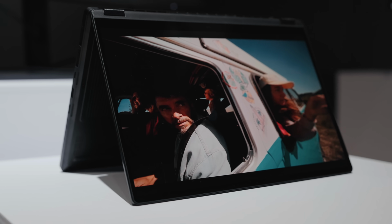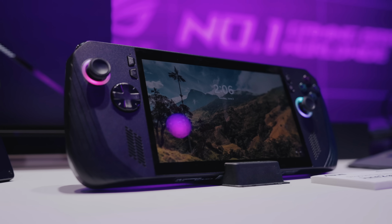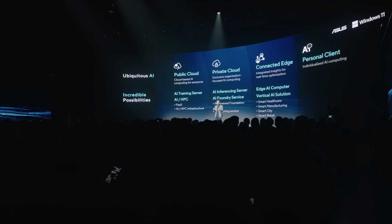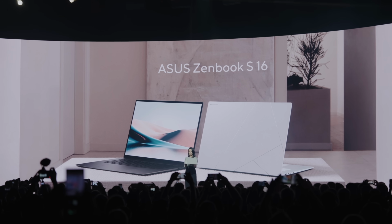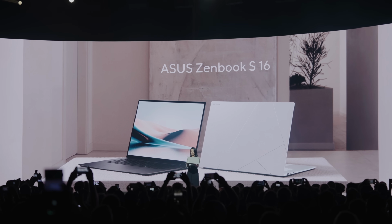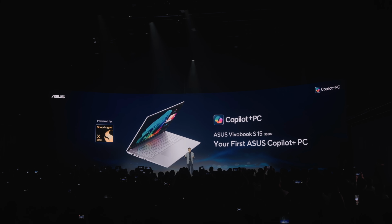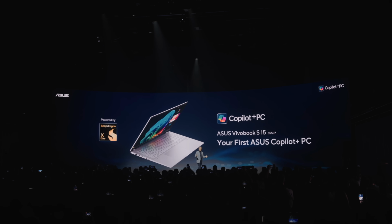Here in the Media Day, they showcased the ASUS ROG lineup, a concept e-ink display that allows you to interchange the exterior elements of your laptop, and some of their first offerings of Copilot PCs, including the ASUS Zenbook S16 OLED. Generation of Copilot Plus PCs is where a new AI era begins.